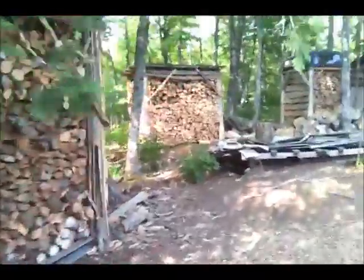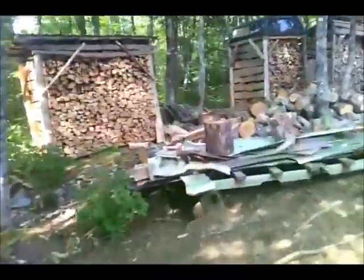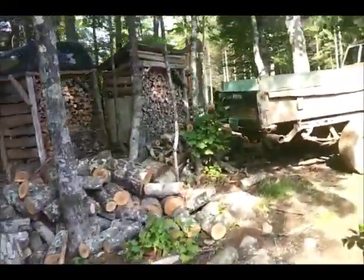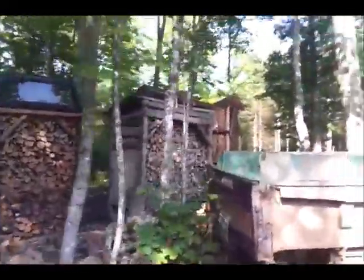There's an empty woodshed. It'll be full soon. There's a full woodshed, another full woodshed, another full woodshed, and one more full woodshed on the end there.